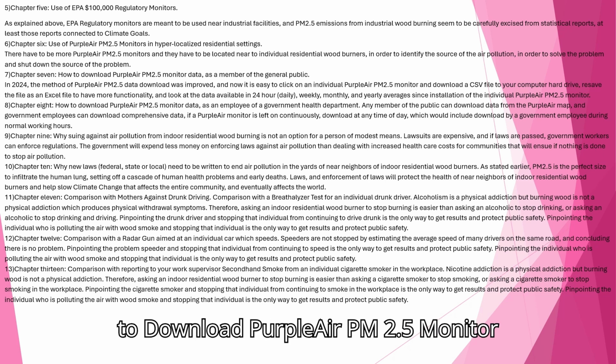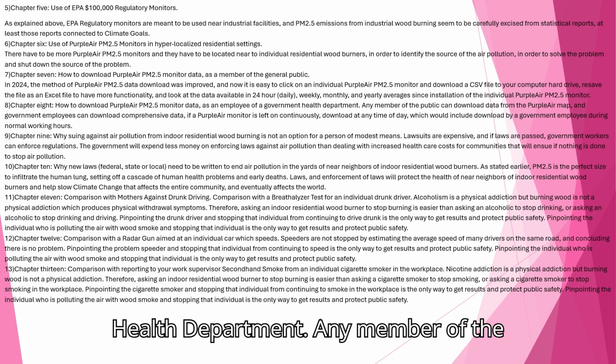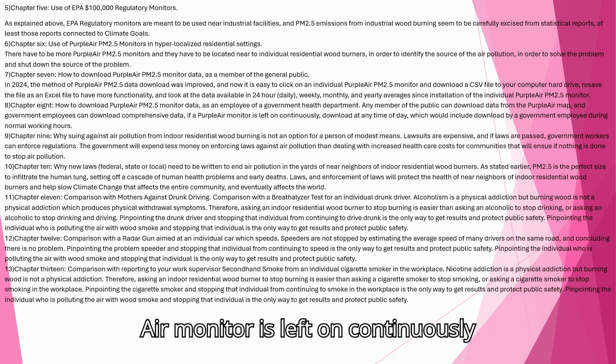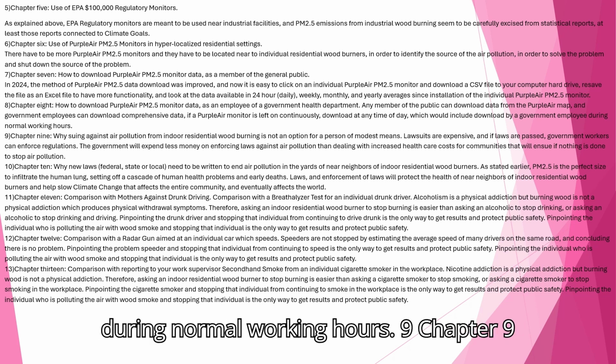8. Chapter 8, How to download PurpleAir PM2.5 monitor data, as an employee of a government health department. Any member of the public can download data from the PurpleAir map, and government employees can download comprehensive data if a PurpleAir monitor is left on continuously, download at any time of day, which would include download by a government employee during normal working hours.